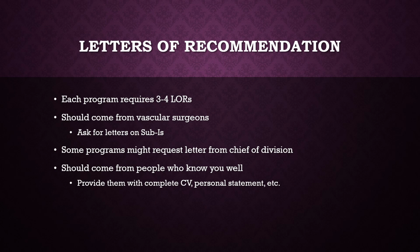They should come from people who know you well and that you've gotten to know throughout your time in medical school or that you worked closely with over your sub-I. And when you ask for these letters, you should offer to send them your CV, your personal statement, your board scores, and things like that.